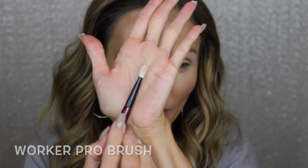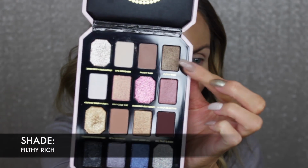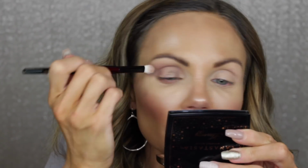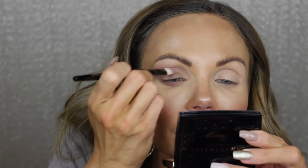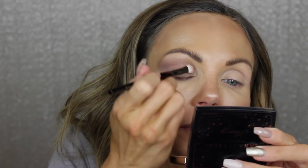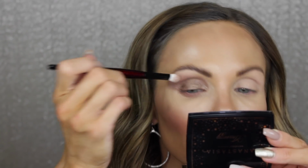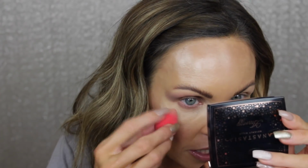Now I'm going to take this brush, which is the Worker Pro. I'm going to go into the shade Filthy Rich, which is that top shade right there. I'm going to pack this on this brush, and I'm going to spray it, and I'm going to place this all over the lid. That one has a ton of fallout. Taking that shade and sweeping it up into the crease. And again, I got a shiz ton of fallout.